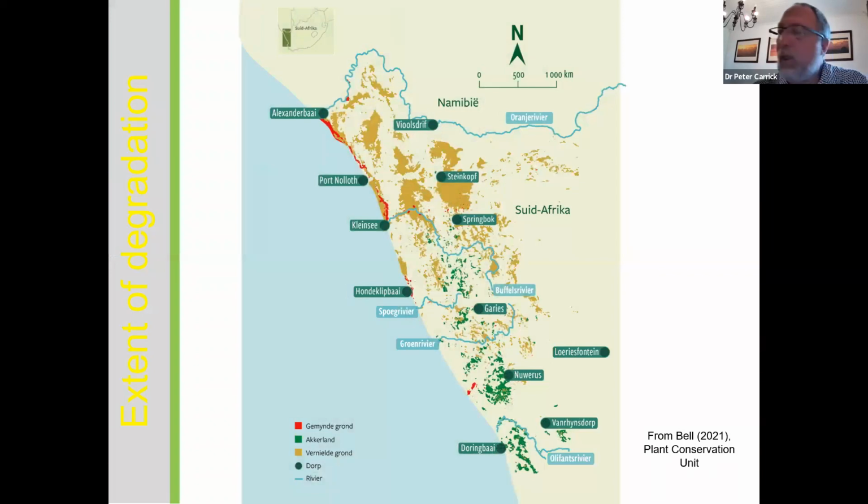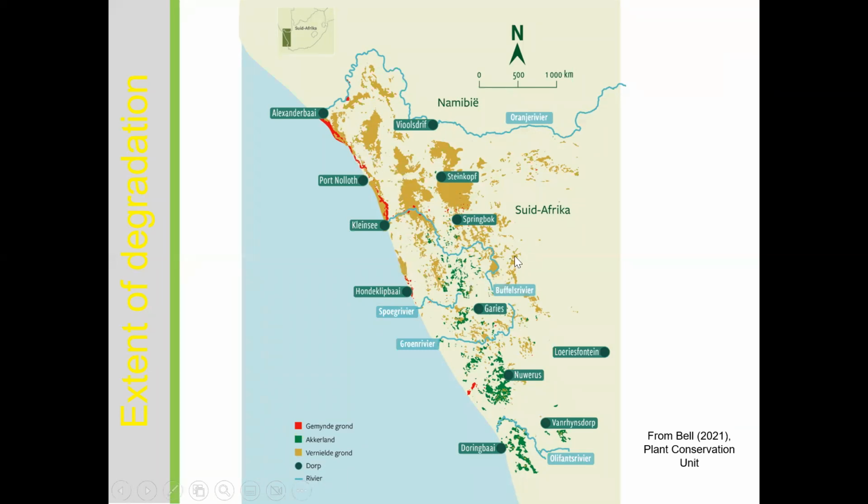Right. So taken as a whole, and this is work from Wesley Bell's PhD, using satellite imagery to identify areas that have been severely degraded over the whole of Namaqualand. The green spots are areas that are obviously degraded by recent cropping. The brown and the red areas over here are mined areas that have been severely degraded. So I'll show that in a minute. But although the area is small, the intensity of that degradation is really quite something.